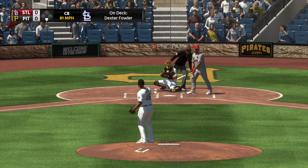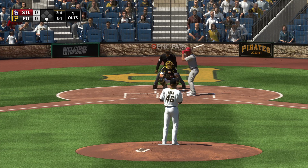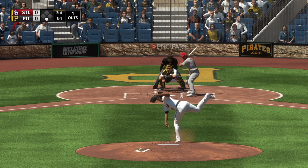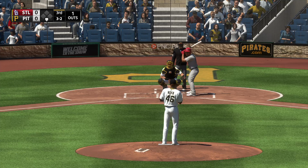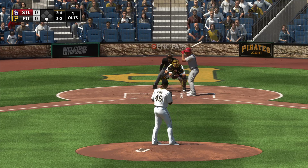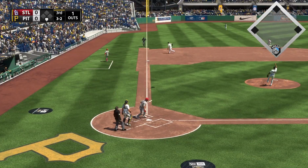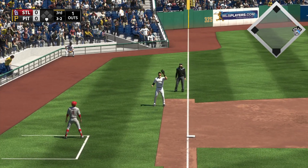Now a curveball here, nowhere close. That's in the dirt. It's 3-1. Well, he really needs to make this guy swing the bat right here. He's not the type of hitter you want to dance around with. Can't keep that one fair, and now the count's full. Popped him up. Moran is there. 2 down.